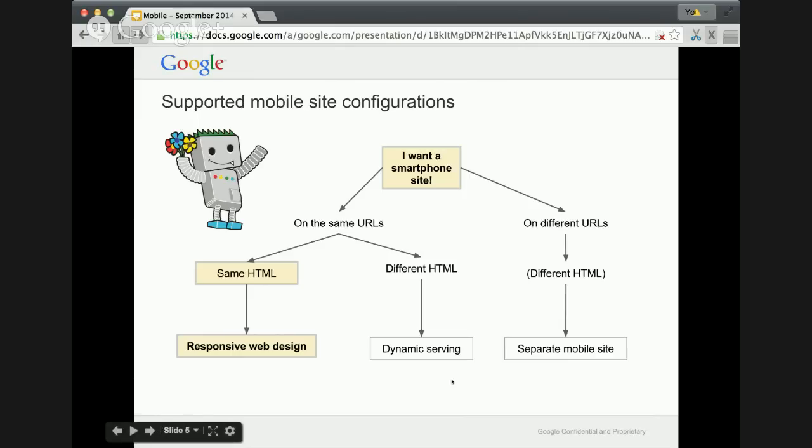So you can use any of these variations. We recommend responsive web design primarily for technical reasons because there are fewer things that can go wrong. But essentially, you can use either of these three. So whatever works best for you. Sometimes there is a CMS behind your website that makes it easier to use one or the other of these. Sometimes it makes sense to take that into account. But essentially, that's up to you. And ranking-wise, they can all rank just the same.